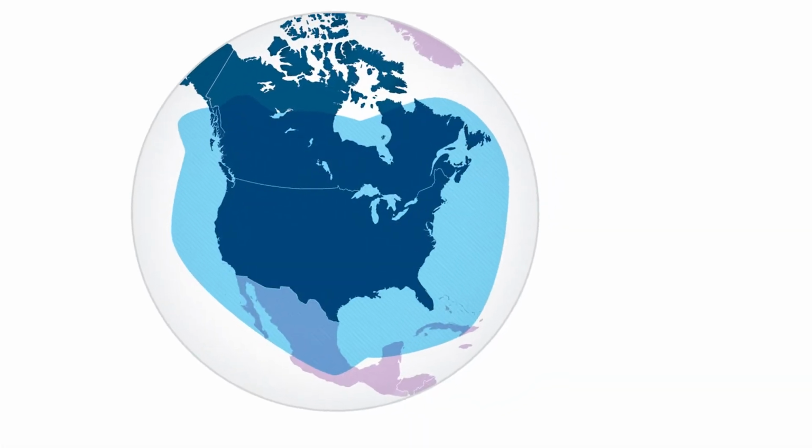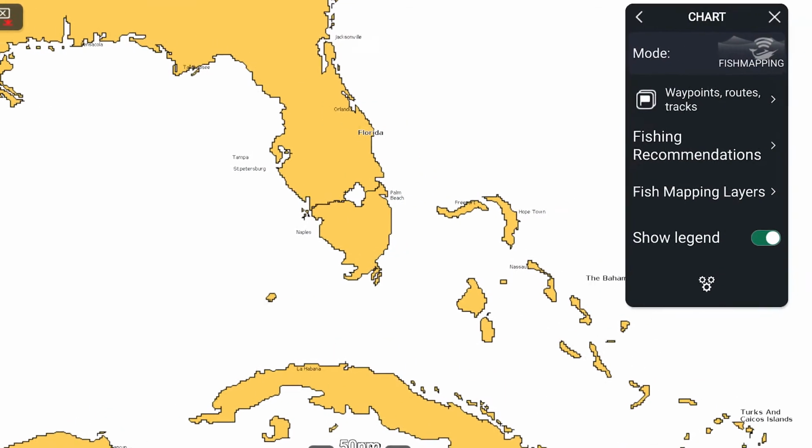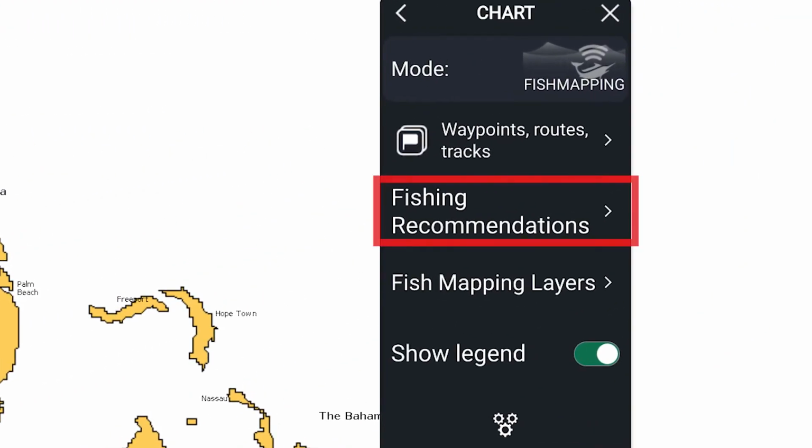Coverage extends approximately 150 nautical miles offshore, well beyond the reach of cellular and internet-based services. Fish mapping includes 8 dedicated fishing features. The first is fishing recommendations.